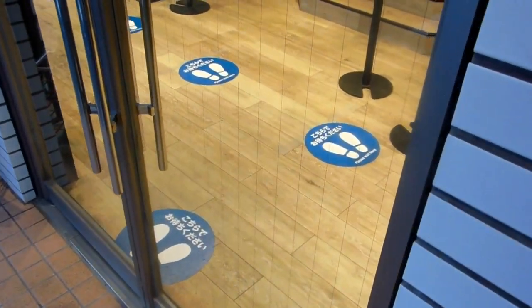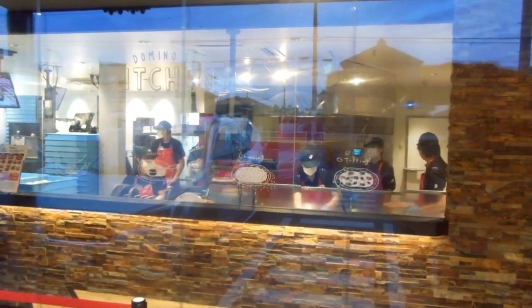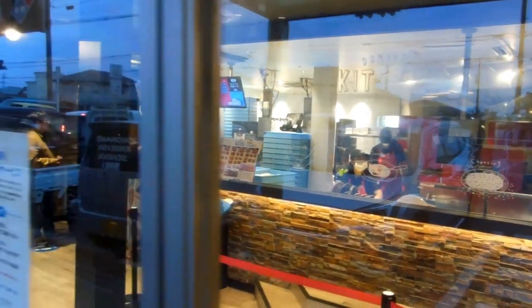And they're trying to keep as many people out of the store as possible, so they're letting people come in and go up and order, and then they're asking them to go wait in their cars and they'll bring the order to them. So the busiest we've seen this store, there might be 4 or 5 staff in there.